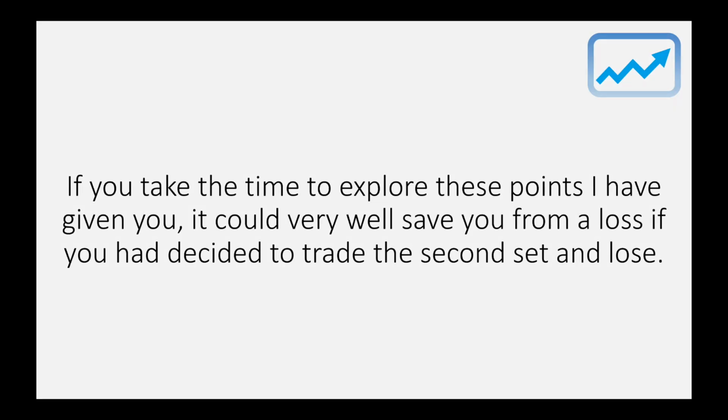So to close out this point, if the player has lost the first set in a tiebreak, if you take the time to explore these points I've given you, it could very well save you from a loss if you decided to trade the second set and of course lose.